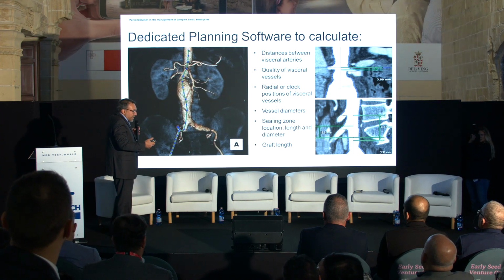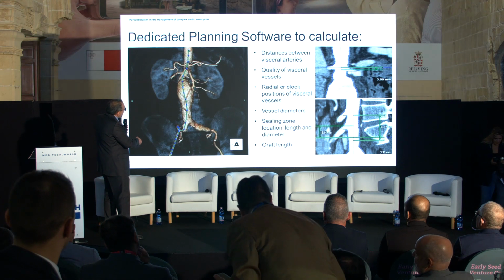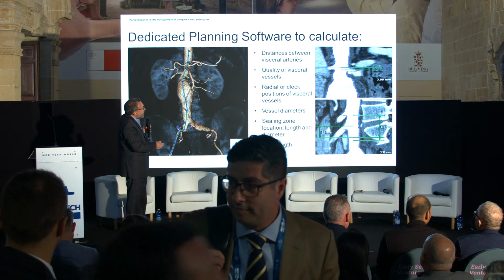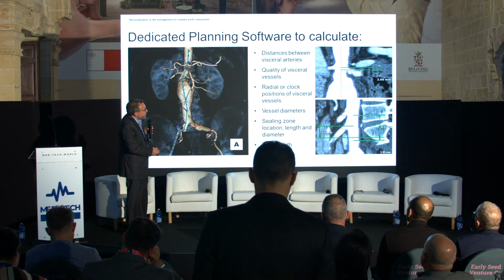So what we do in these cases, we take the CT scan, we create a 3D picture of the aneurysm, then straighten the aorta so we can calculate the separation between the various branches.